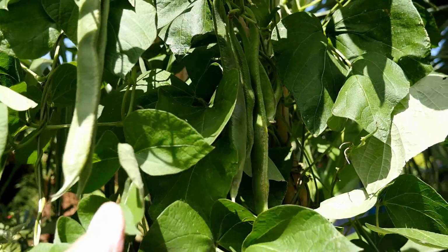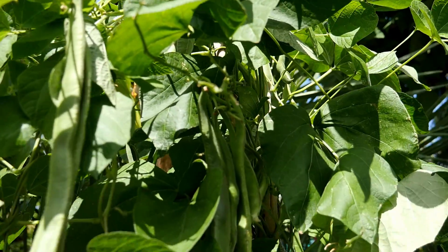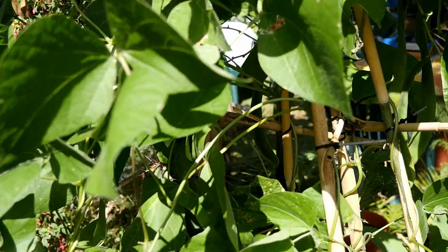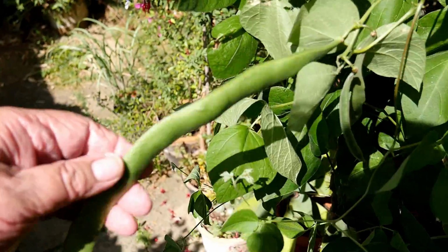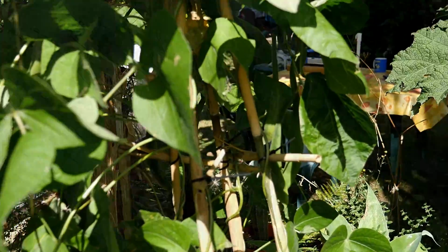Back to our runner beans. They're doing well. Trouble is they've stopped flowering now. I'm hoping for a second flush. We're going to be picking those today, ready for our dinner. They're looking good. So there we go, that's the beans.